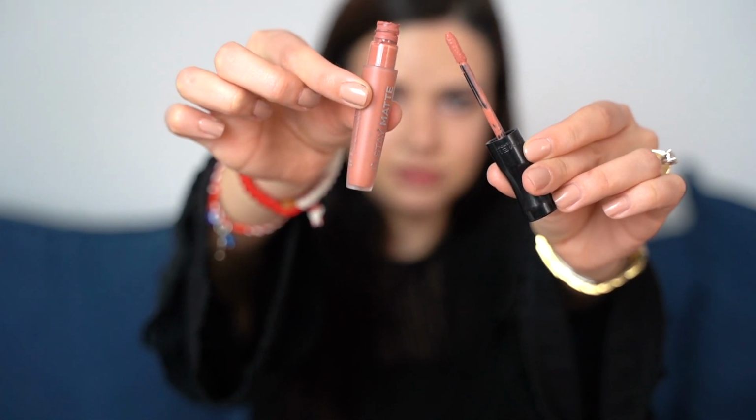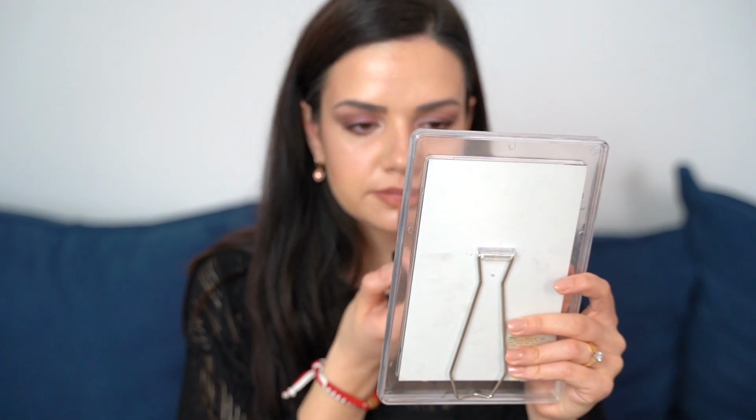But I like this product so much. This lipstick is not drying at all. It's very long lasting and it feels very moussey on the lips, and as I said, it's not that drying. This is such a beautiful nude color.